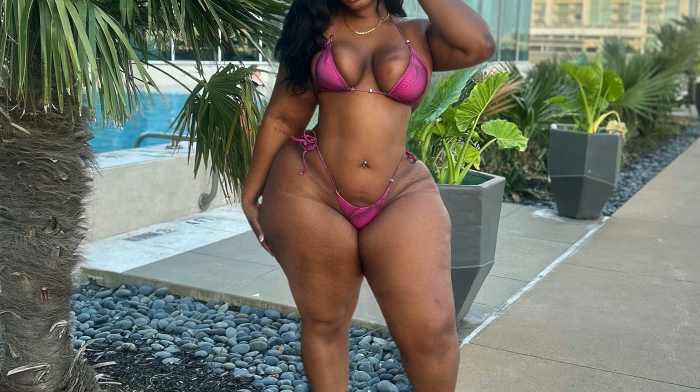It looks so good on my skin, and I like the cut of it. So it curves to my curves. Definitely pick this up, you guys. Summer's not over. We need the bikinis coming. August is coming in hot.